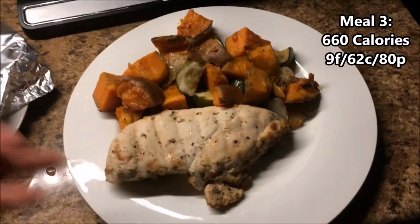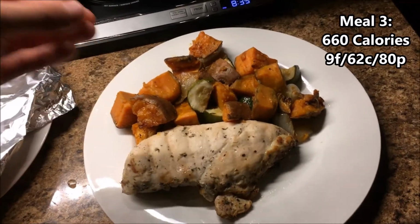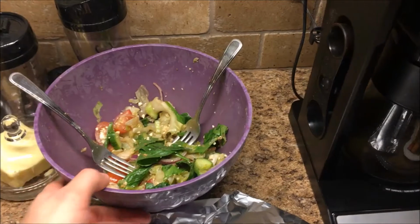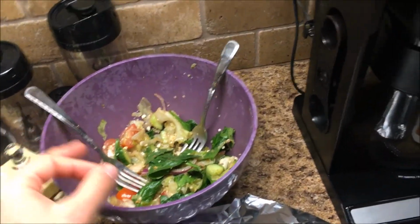So here's the last meal of the night. We got 230 grams of chicken breast with 400 grams of this mixture of sweet potato, zucchini, and some onions. Just gonna be eating that up, and then I'm also gonna have the rest of this salad here. I'll have all the macros on the screen.